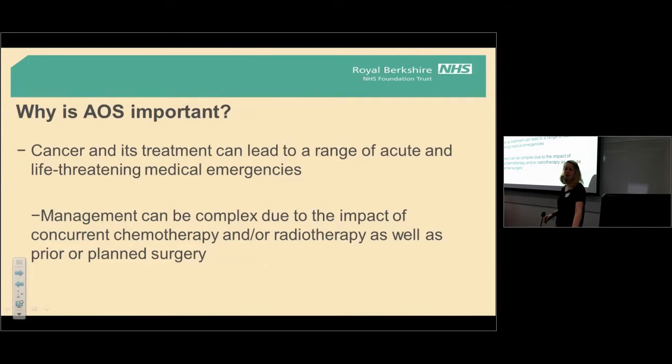So why is it important? It's important, as has already been mentioned today, because there's so many new cancer treatments coming out, and with that become more complications of treatment, and often these treatments can lead to life-threatening medical emergencies. So management of these patients, whatever drugs they're on, can often be quite complex, and this is partly because of concurrent treatments, if they've had pre or post surgery prior to their chemotherapy or anti-cancer drugs, and often if they've had radiotherapy before or after their treatments as well.